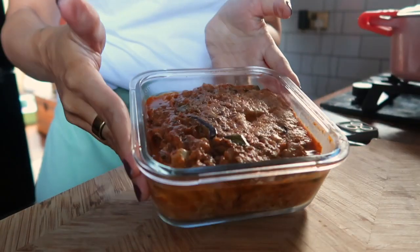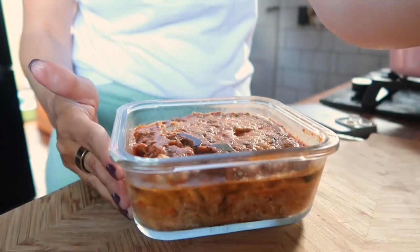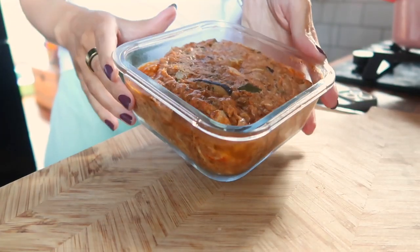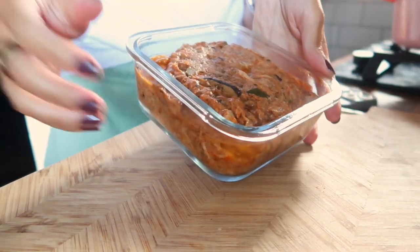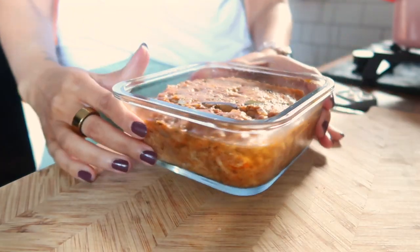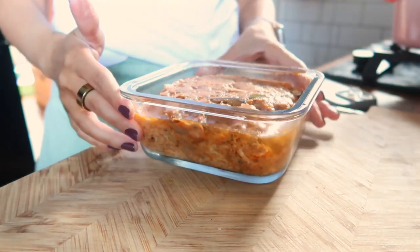So this is the curry that we're about to heat up. This was really simple. It was basically a chicken that I roasted. The day after, I shredded the leftovers, added whatever veg we had in the fridge, and then just whipped up a really simple curry sauce. So that is now going in the microwave, and that is going to serve 2 of us.